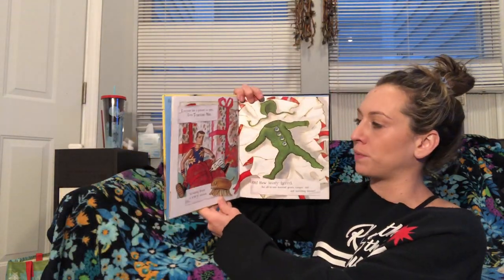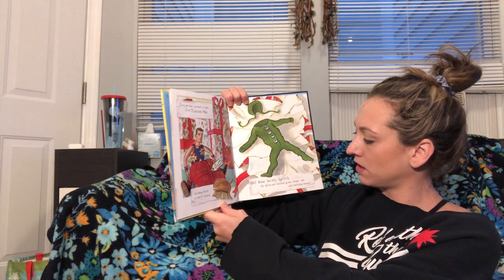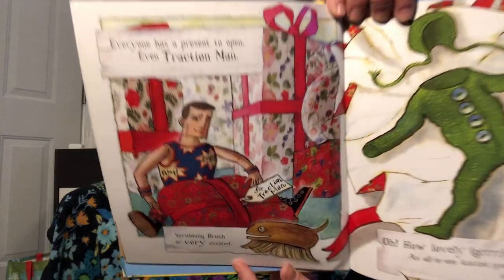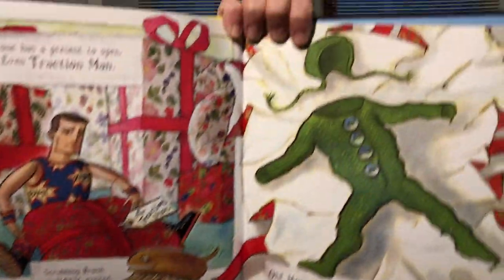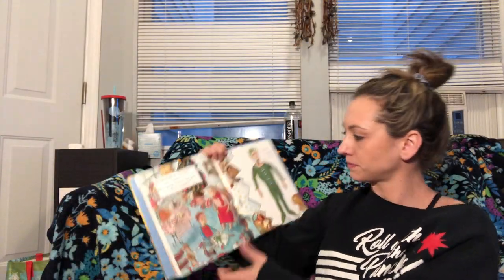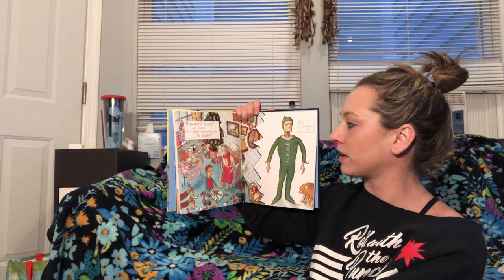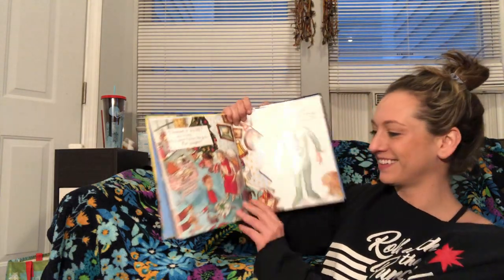Everyone has a present to open, even Traction Man. Scrubbing Brush is very excited. Oh, how lovely, an all-in-one knitted green romper suit and matching bonnet. To Traction Man, and there's his little Christmas jammies. I knit it myself, said Granny. It is special Traction Man green for jungles. It is a perfect fit.